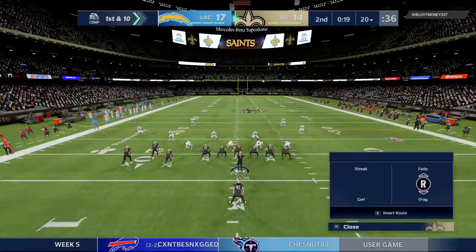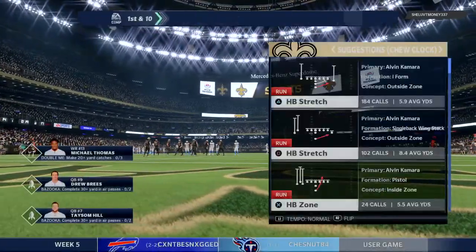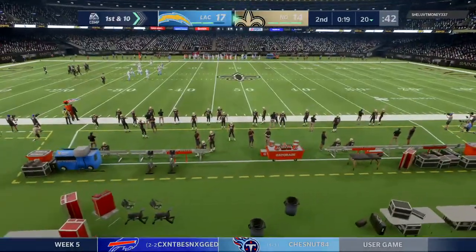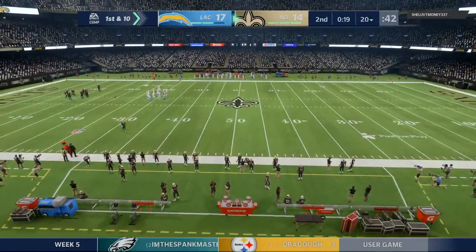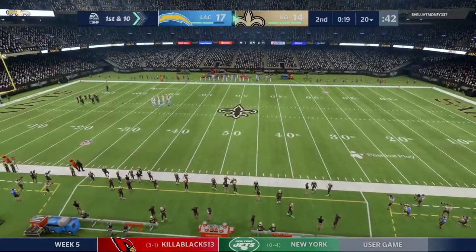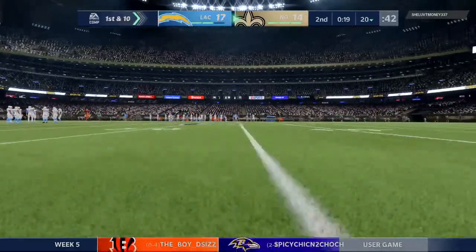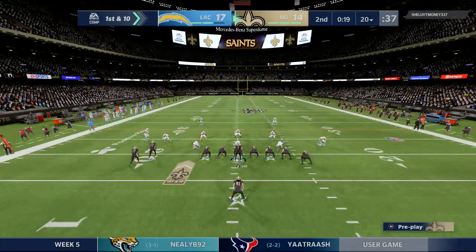Getting set for their next drive, the New Orleans offense. The Chargers going to signal for the first of their timeouts as they stop it with 19 seconds to go in half number 1. 19 seconds showing to play in the half as they come up here first and 10.